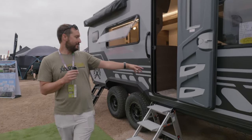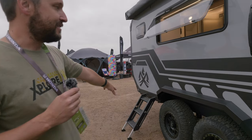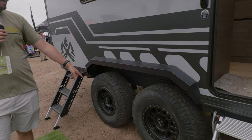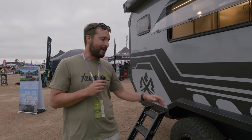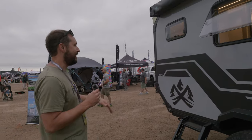Italian entry door right here. We've got our Little Giant steps that'll climb up in there, or the factory steps right there. Walking back here, you've got Cruise Master suspension. Maxxis Razor tires on it. That's an air suspension on it. So you just push a key fob and it lifts up or lowers down. About 12 inches of travel, about 8 inches of ride height up and down.